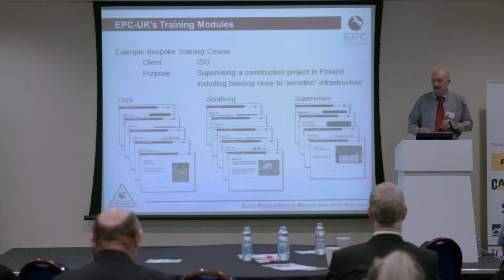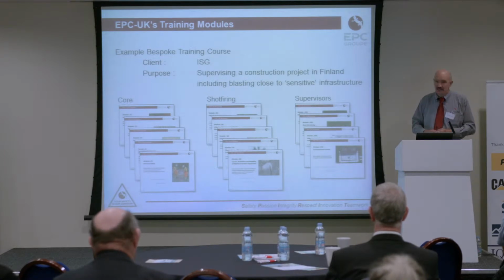And just as an example of bespoke courses, companies come along to us occasionally, ISG in this case. It's a project management consultancy in London, managing a project in Finland, which involves the use of explosives close to a sensitive location. They asked us if we could help. We said, well, here's the menu of modules. Which bits do you want? So they chose some from the core, some from the shot firing course, and some from the supervisor's course. We just check that the prerequisites are all okay, and then off they go and they have that course on site in Finland.